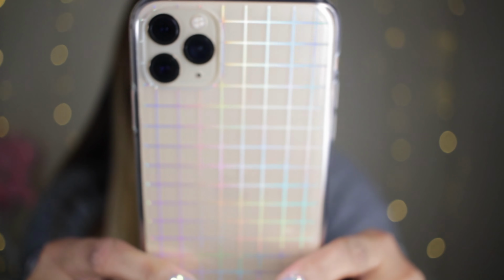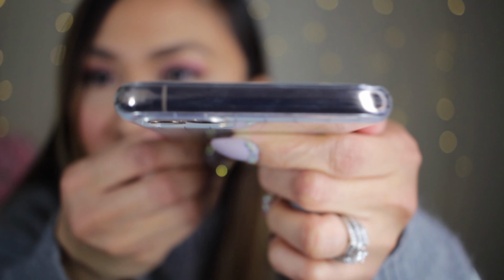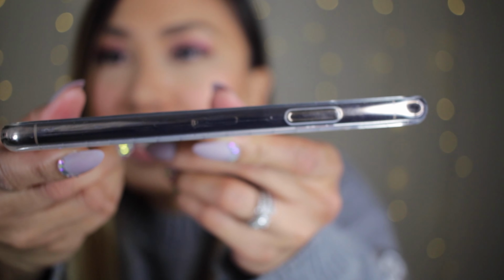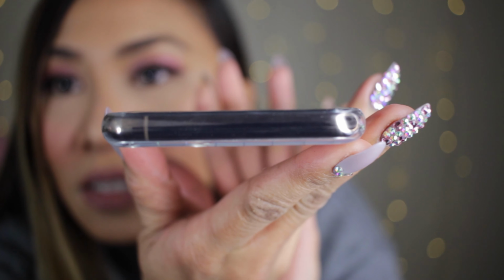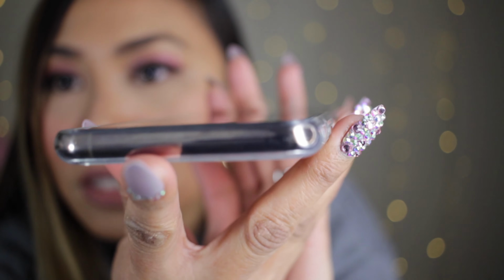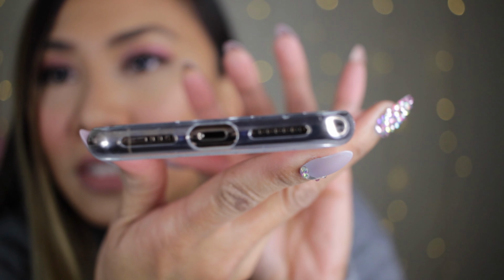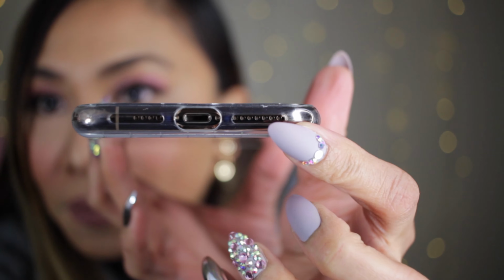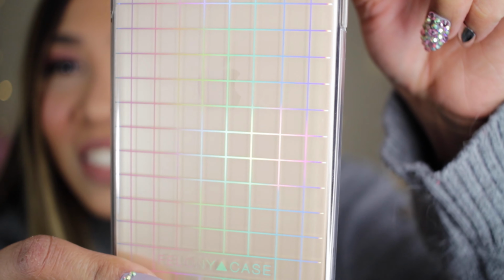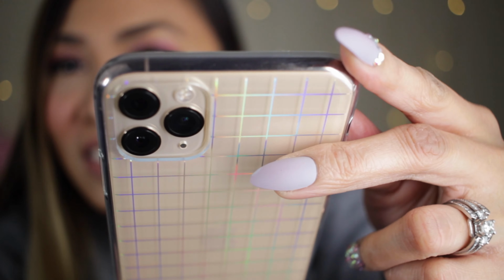There you go. See close up, that's the top of the phone. The sides, it's like a transparent case, but it has really fun colors showing up, holographic as they say, at the back of the case. And I love also that they have a cover in the bottom. Different colors right there, guys. This is my second favorite.